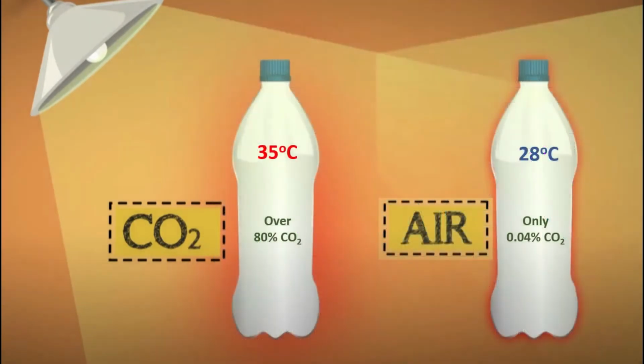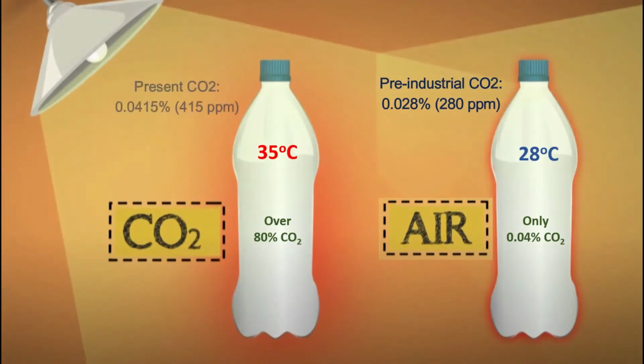This makes a big difference in how much warmer the greenhouse bottle could get. If the control bottle contained a pre-industrial CO2 concentration of 0.028% and the greenhouse bottle was at the present CO2 level of 0.0415%, then even this constant volume experiment would likely have shown no measurable difference in temperatures between the two vessels. However, for some reason, such experiments are not performed publicly.